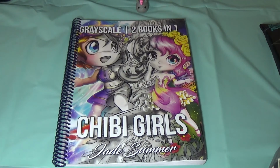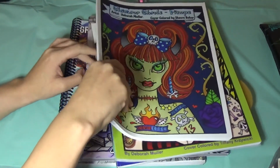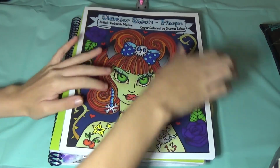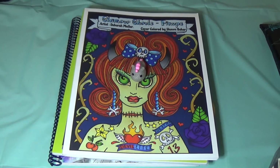But I got, let's see, pages out of 5 different books done, and that's 1, 2, 3, 4, 5, 6, 7 pages done this month, which is more than I thought it would be. So that's not as bad as I thought. Actually, I did a little better than I thought. I thought I had only done about 4 or 5 pages this month. So that's a little better than I thought it was.